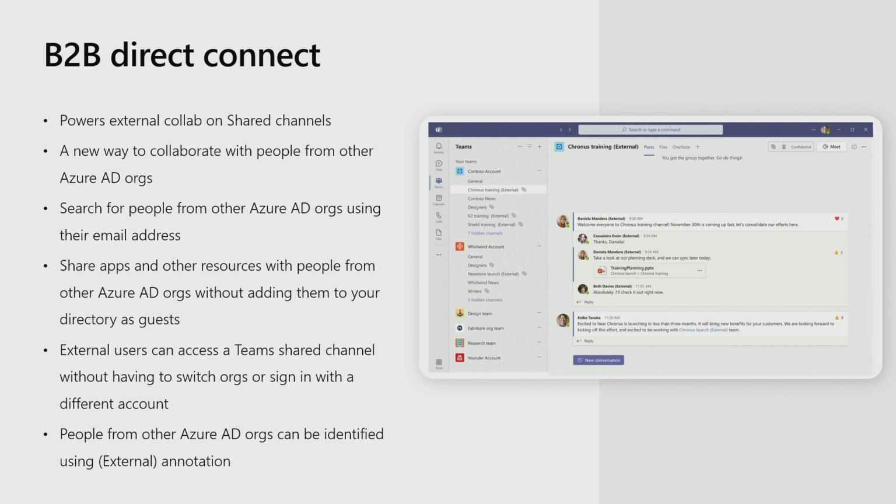Once added to a shared channel, external users can access the channel right from their team's account. No need to switch organizations or sign in with a different account. The external user can chat, call, meet, and access files and apps associated with the channel seamlessly and collaborate in real time with others in the channel.